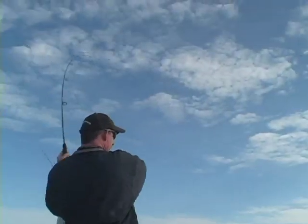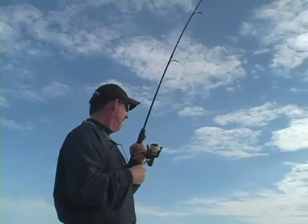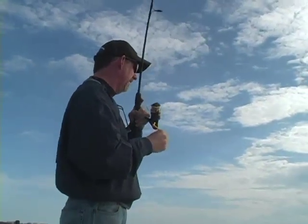Oh, right on top of where you threw it up there. There's my captain right there. Nice hook set, bud. There's quite a few fish laying right there, Brad. It's not a very big fish, but I'll take it.